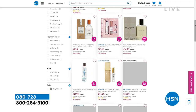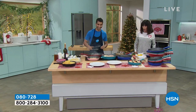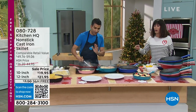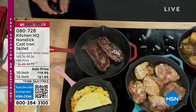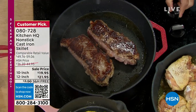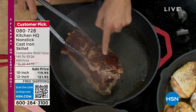Okay, drum roll, please. Just back in stock, monster customer pick. I gotta interrupt you, Bobby Ray, because this is cast iron perfection. 4.6 stars, 255 reviews, 206 5-star. What is it? It is that perfect cast iron, right?